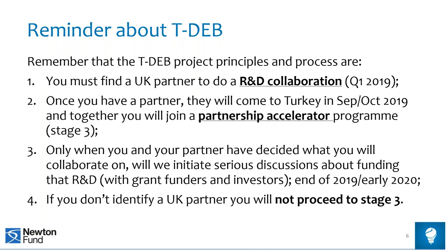Then together you'll join this partnership accelerator, as I've just mentioned in the previous slide. Only when you and your partner have decided that you'll collaborate on something, that's when we will initiate discussions about bringing financiers to the final showcase. You'll find out also that Cindy and the team have a list of various grant opportunities that you can apply for beforehand. Some of the companies in the life science cohort are already busy applying for those grants together with their partners. So actually you don't have to wait until March 2020. You can already start to apply together with your partners if they are willing and want to move quickly.